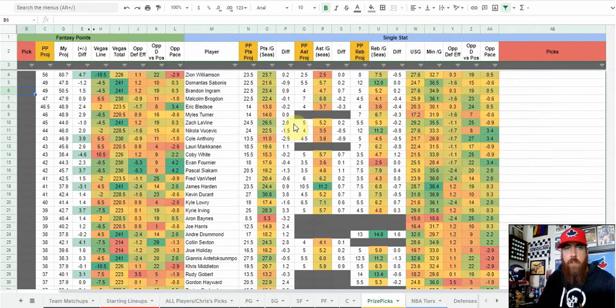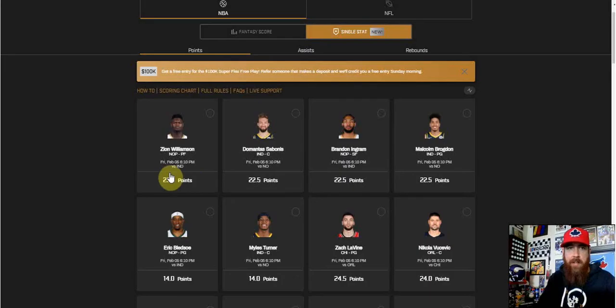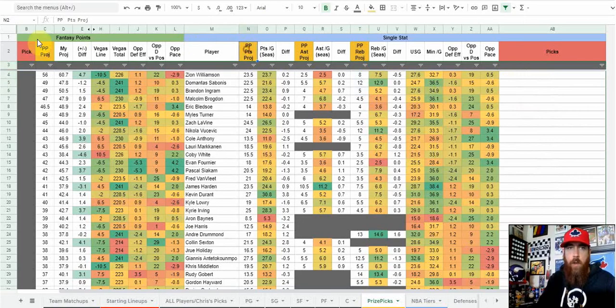And then moving over, what's new? Single stat in the blue here. We've got PrizePicks points projection, assists projection, and rebounds projection. Those are the numbers you're going to see here under points, assists, and rebounds. Everything in the orange is what PrizePicks is projecting for that player. Then we've got data pulled from the All Players tab, looking at that player's points per game on the season, assists per game on the season, and rebounds per game on the season. And then it shows the difference between them.